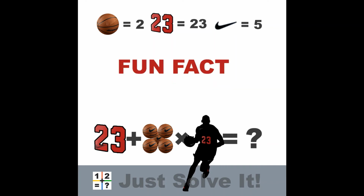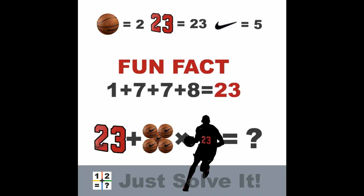Fun fact. Michael Jordan and the number 23 are connected to each other. 23 is Michael Jordan and Michael Jordan is the number 23. And what do you get when you add the numbers 1, 7, 7, and 8? You get the number 23.